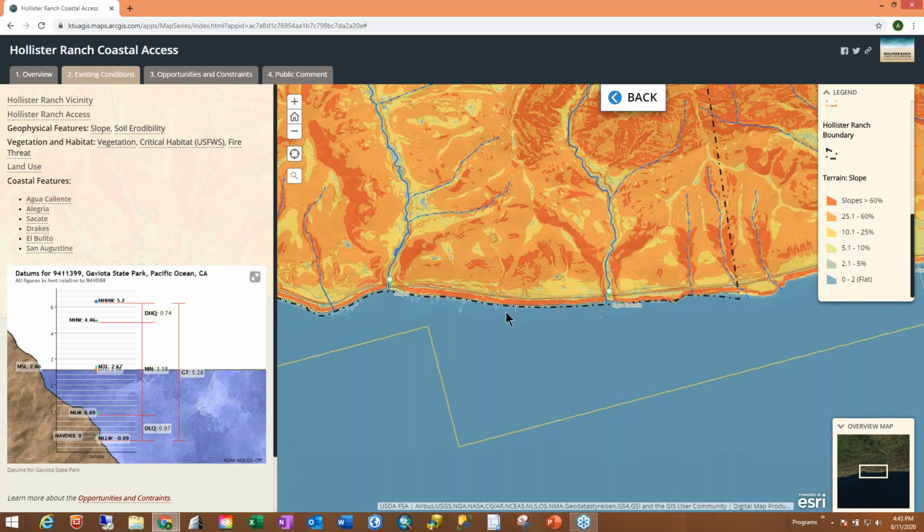Here are the short, shallow canyons at Alegria and Agua Caliente. They define the beach access at these locations.